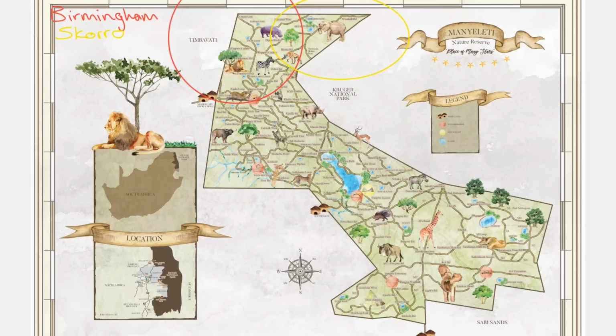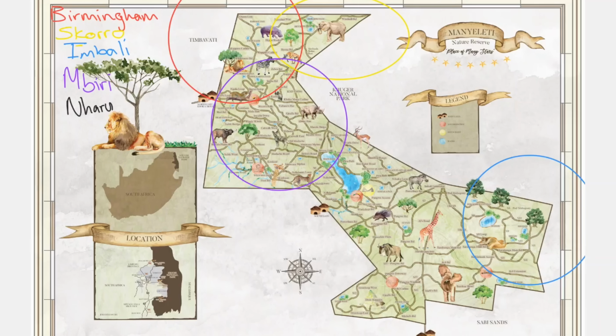Next will be the Mbali Pride. This is a pride that we seldom find in the south, and that's what their territory would almost look like: S10 Dam, S8 Dam, S9 Dam, down to almost Buffalo's Hook area, and that's where you would find the Mbali Pride. Right, Mberi Pride, they have quite a large territory. We could expect something like that. Nauru Pride, also a very large territory, looking like that.